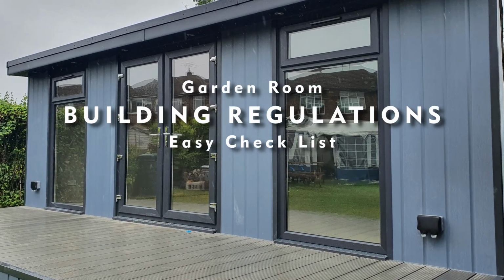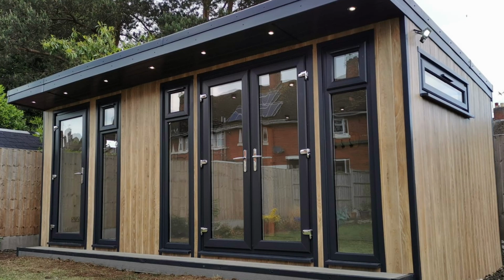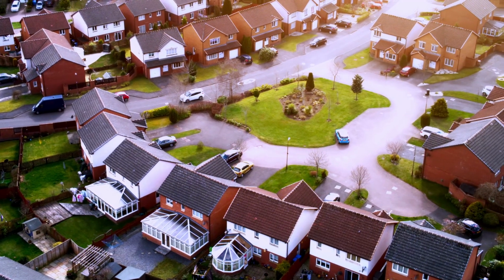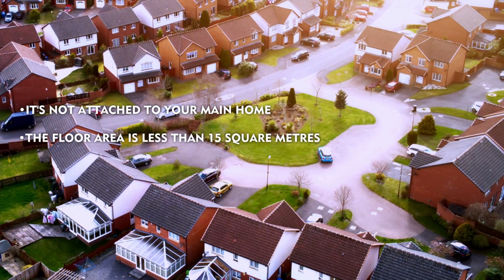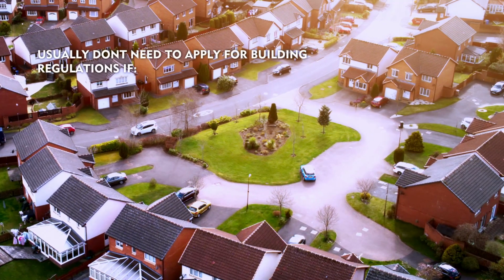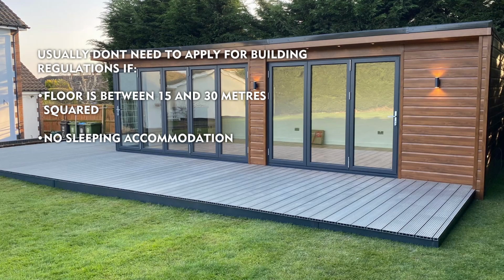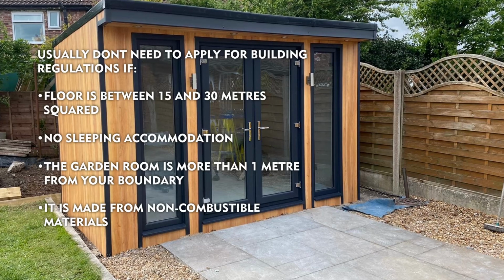Garden rooms and building regulations. Building regulations are about how a structure is designed, built and insulated. Having the right certificates is important as they'll be needed if you sell your home. However, building regulations don't usually apply to outbuildings as long as it's not attached to your main home, the floor area is less than 15 square metres and it doesn't include sleeping accommodation. If the floor area is between 15 square metres and 30 square metres, you still don't usually have to apply for building regulations approval, as long as there's no sleeping accommodation and it's more than 1 metre from your boundary and is made of non-combustible materials.